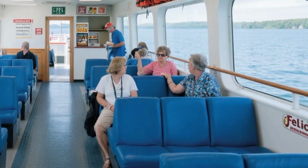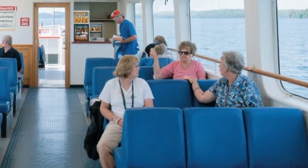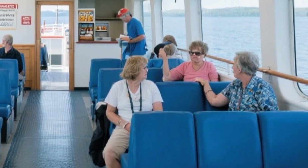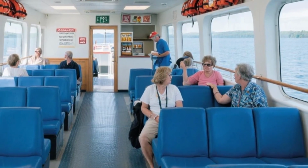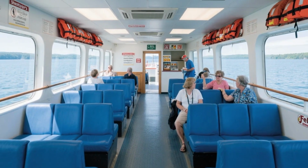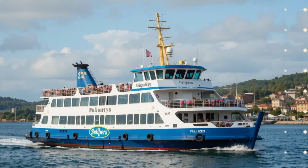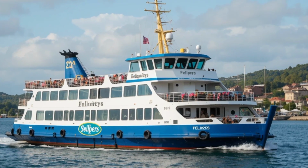If you head up to the open-air upper deck, there's more seating, but it's more about standing room for those who want to feel the breeze and snap some photos. It's a simple setup, but it works perfectly for what the Felicity is meant to do, get you to the island comfortably and efficiently.